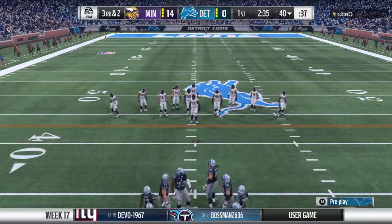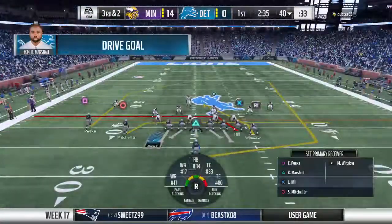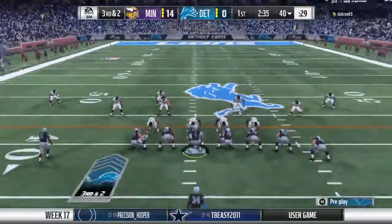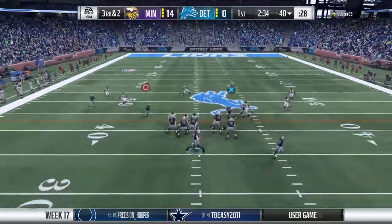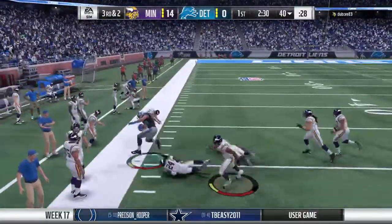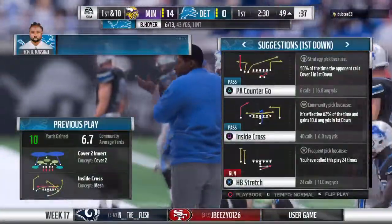The Lions on 3rd down. Just 1 for 3 thus far. Here it's 3rd and 2. Back to throw. He is going to find Hill here. And they get 10 yards there and convert on 3rd.